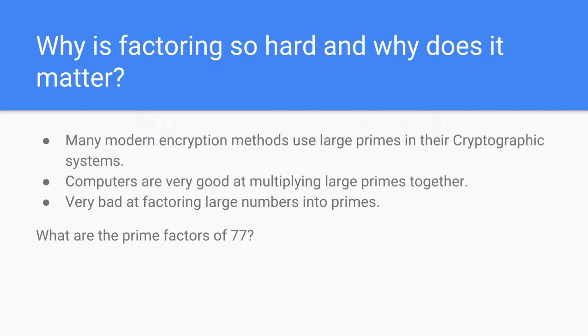Many modern encryption methods use large primes in their cryptographic systems. RSA is a good example of that. Its entire basis is on prime numbers. Computers are very good at multiplying large primes together, which makes it very good for encryption. When you want to encrypt things, you want to do it quickly, so putting large primes together quickly is good. Computers are very, very bad at factoring large numbers into primes. Incredibly bad. Also good for encryption. It takes too much time.